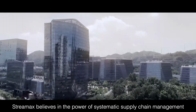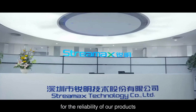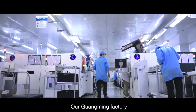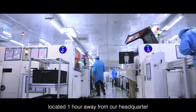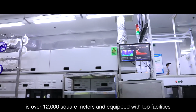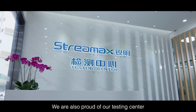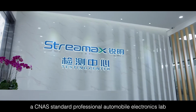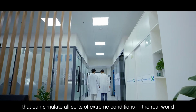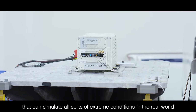Streamax believes in the power of systematic supply chain management for the reliability of our products. Our Guangming factory, located 1 hour away from our headquarters, is over 12,000 square meters and equipped with top facilities. We are also proud of our testing center, a standard professional automobile electronics lab that can simulate all sorts of extreme conditions in the real world.